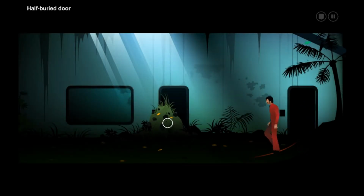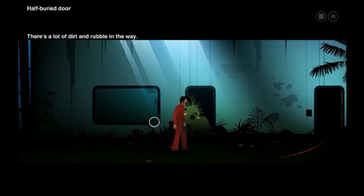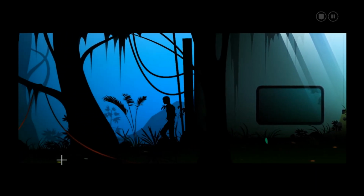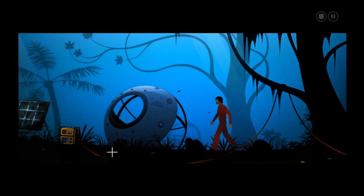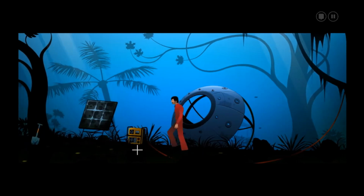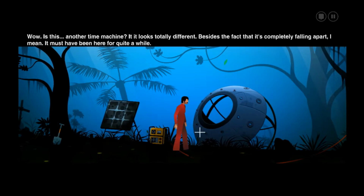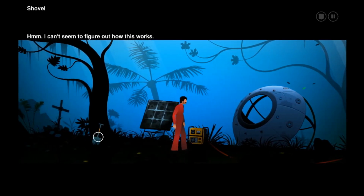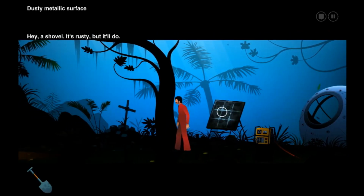Half buried door. There's a lot of dirt and rubble in the way, so I need a shovel. Spare contraption. Wow, is this another time machine? It looks totally different besides the fact that it's completely falling apart. I mean, it must have been here for quite some time. Can't see how this works. Ooh, I got a shovel. It's a shovel, rusty, but it'll do.